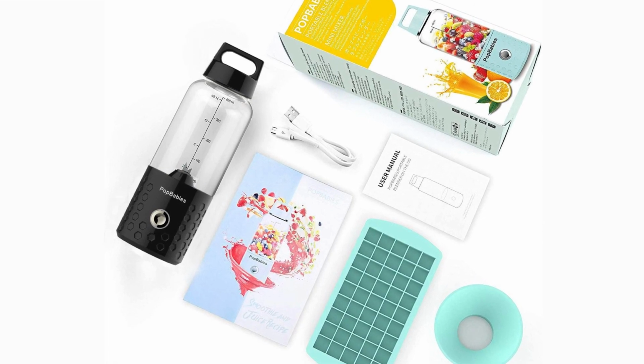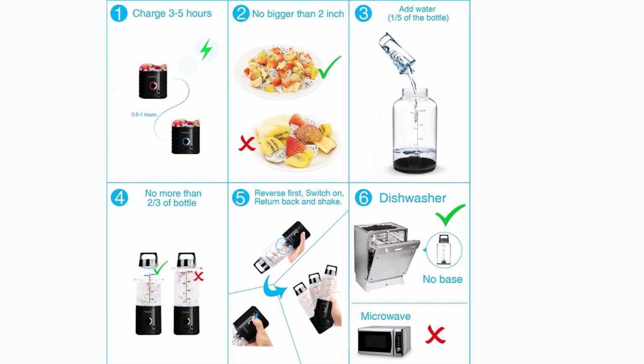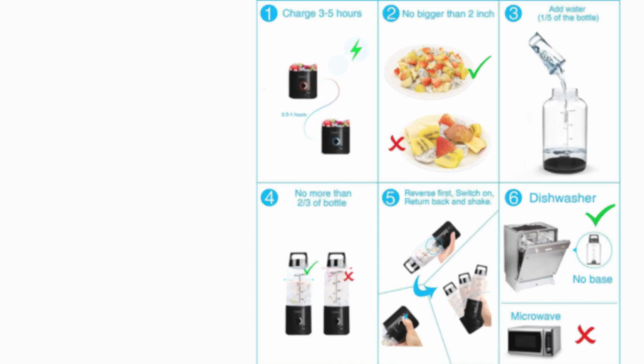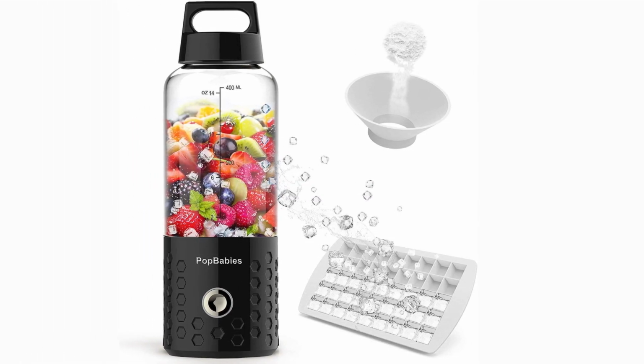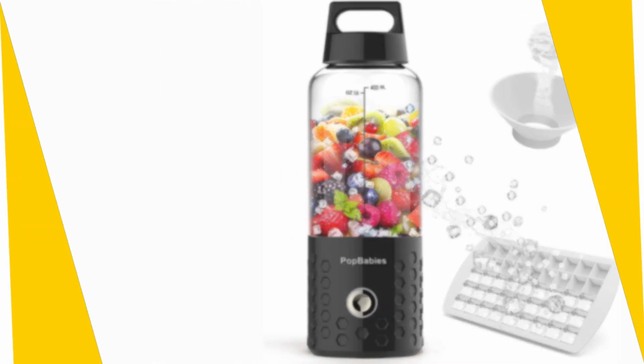A funnel is included to help you add ingredients like protein powder. There are very clearly marked measurements on the jar in both milliliters and ounces. All of the pieces, except for the base, can be safely placed in the dishwasher. Pop Babies comes in a variety of colors.